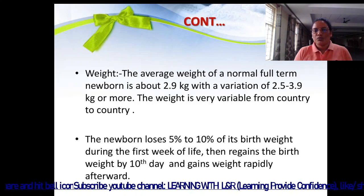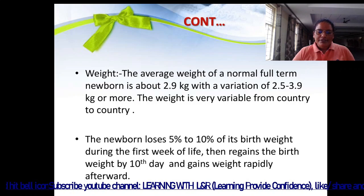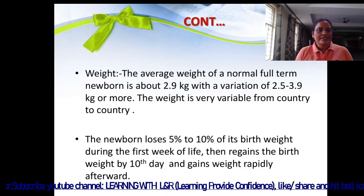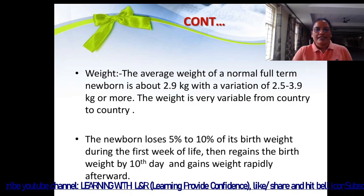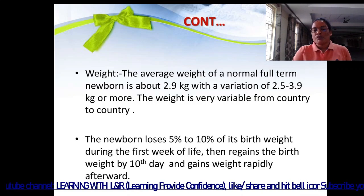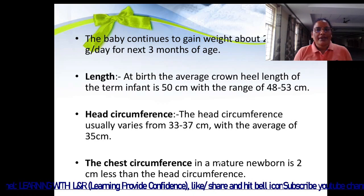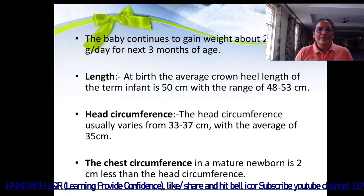Why does the newborn lose 5 to 10% of its weight? Because the newborn tries to adjust to the extrauterine environment, and in that condition the weight is lost. After the 10th day they have adjusted in a good way. That's why day by day the weight starts to increase. Then the baby continues to gain weight about 20 to 30 grams per day for the next 3 months of age.